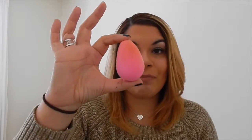Next thing I'm gonna show you guys is the beauty blender. This is my second beauty blender. It's a little dirty because I just applied my makeup before I started filming, so pardon. And if you're familiar with the beauty blender, it's not this big.